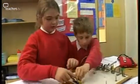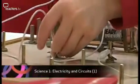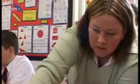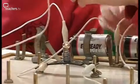Okay, that should work now. Oh, they're like this. Now what have you just done? We've added another crocodile clip and added it to that. Okay, so we've now got a bulb that's working. What do you notice about the brightness of the bulb? It's not as bright because it's only using one cell. It's only using one cell.